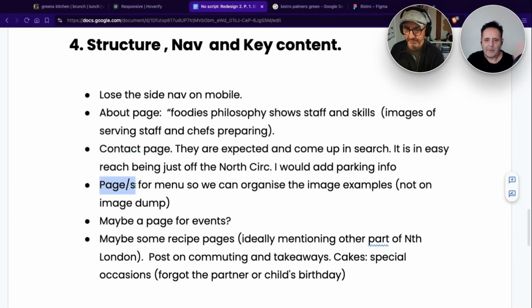All right, and then other pages. I think there should be a page for the menus so you can organize the images that they have. They've got beautiful images of their food that look really appetizing, but it's not connected up with their items on the menu. So I think they should just go to, particularly if you're going to have them quick loading on an HTML site, you can just do that. I think that would be the thing to do.